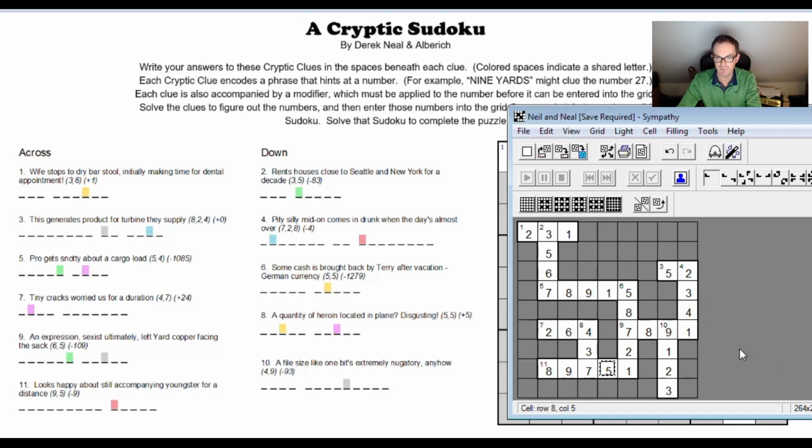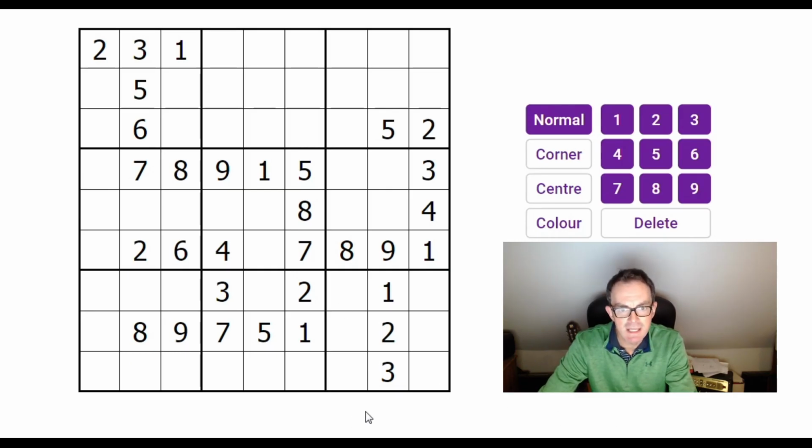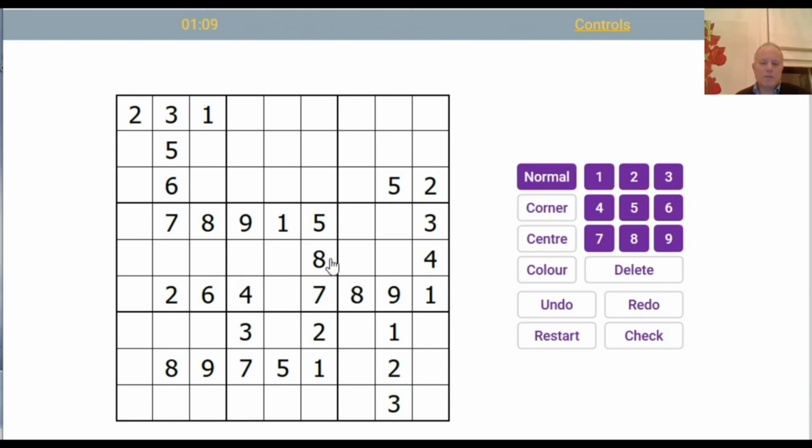I think we now have a Sudoku, so I'm going to have to go and put this into our software. 1 second while I do that. I'm looking forward to this. Let's see how we would solve it. So 3 and so this must be a 3. This must be a 5. So here's the puzzle in our software, and I'm just going to have a go at it now.